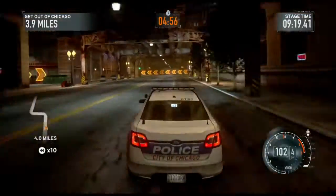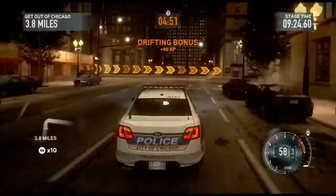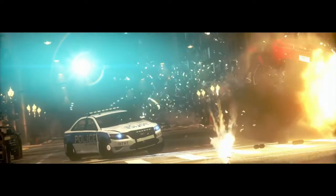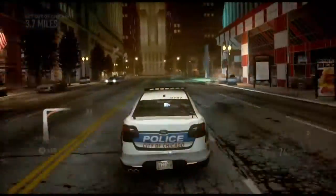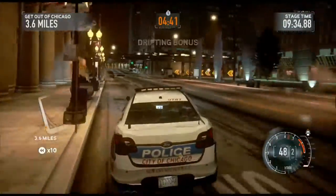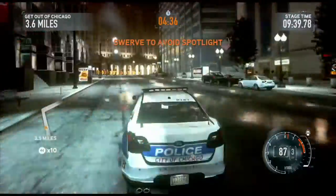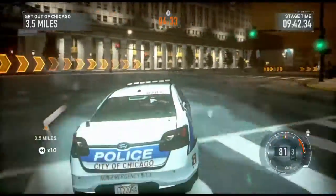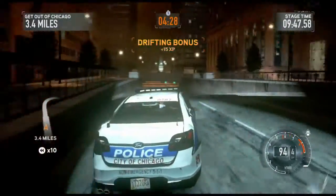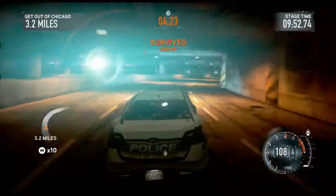Possible sighting southbound on Franklin. Units in the area, please respond. Charlie 5, heading there now. Woo! Oh, there's no NOS in this car. Okay, so I need to avoid the spotlight. Survived.